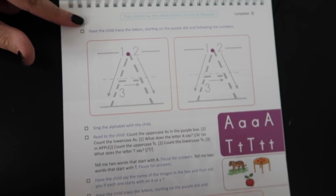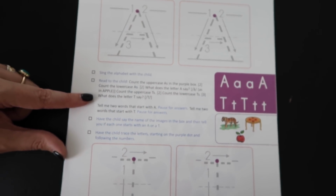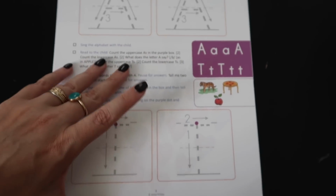And the second part of lesson 1 would be to have the child trace letters starting on the purple dot and follow the numbers, etc. So just tracing, singing the alphabet, reading to your child, asking them to name words, all that kind of stuff. And then they're working on T down here. So sort of A and T are in lesson 1.